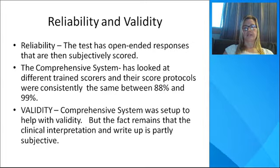The validity of this test comes back again to the comprehensive system that was set up to help with it, but the fact remains that the clinical interpretation and write-up is partly subjective.